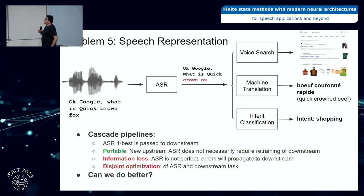Finally, our fifth problem is speech representation. ASR is useful in many tasks these days. It's an upstream for many pipelines, with many downstream tasks like voice search, machine translation, or intent classification. The common approach right now is cascade, which is getting the one best output of ASR and passing it to the downstream. The benefit of this paradigm of cascade pipelines is that it's portable, meaning if you change your upstream ASR, you don't necessarily need to retrain everything downstream. But at the same time, it's not the best you can do, because you have information loss. ASR is not perfect, the error propagates from upstream to the downstream, and you have disjoint optimization. So in this problem, we ask if we can do better.